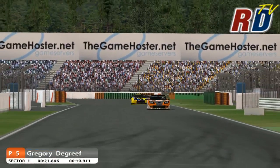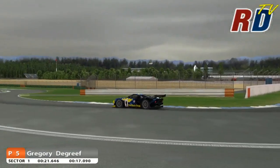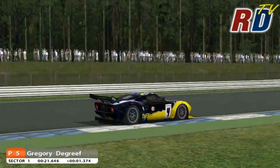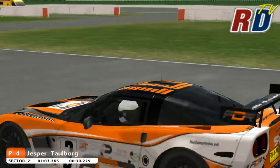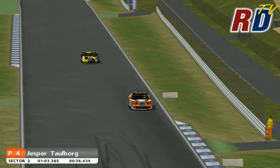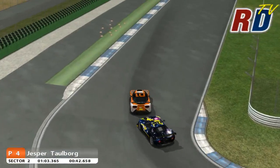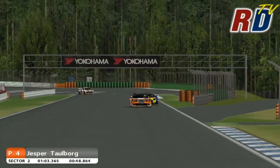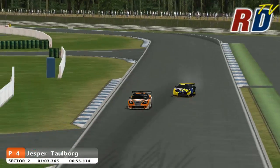Yep. That's very nice close racing here, and always remember these guys have been at it for something like 80 minutes now, so they really must be quite exhausted at this point, even if they don't have to actually physically hoist the 1,600 kilograms of the original cars around original tracks. Even in virtual racing, it's very, very demanding, and so they will be highly strung. They will be quite tired at this point, so let's see who's got the better nerves here in the last laps. It's Jesper Taulborg and it's Gregory Degreef. And Degreef really has a thing or two to say about the hairpin. He's very good indeed in the hairpin and gets very close to Taulborg, doesn't he?